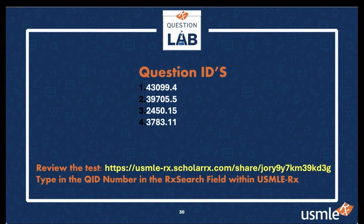Very nice work. We've got all of the QIDs that we covered on screen, so you can screenshot it. Let me see if I can pull up the actual test. Okay, I've got the test here. I'm going to put it in the chat. It's always good to not only go over those explanations, but you can also see relevant bricks, videos, and flash facts, especially if you've got all of the tools in the USMLE-Rx 360 Plus package.